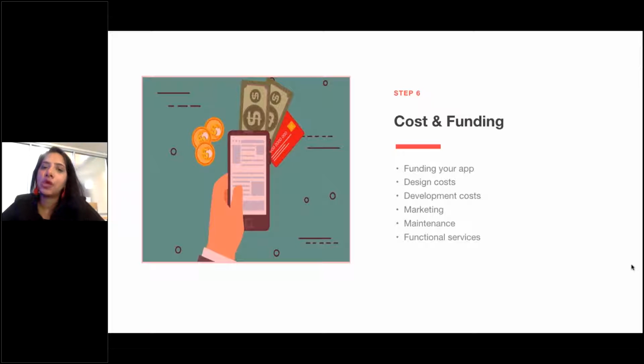And of course, there are various different ways you can fund your app. So, bootstrapping, crowdfunding, investors, friends and family. But it's also important to understand what your budget is for building this app, as well as for the next 1 or 2 years, because if you share that with your developer, it can help your developer or the company you work with make the right decisions, and also share what path you'll choose.